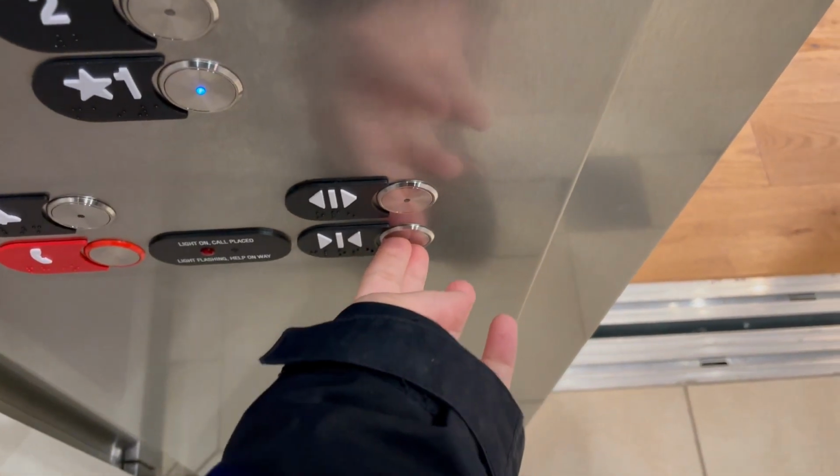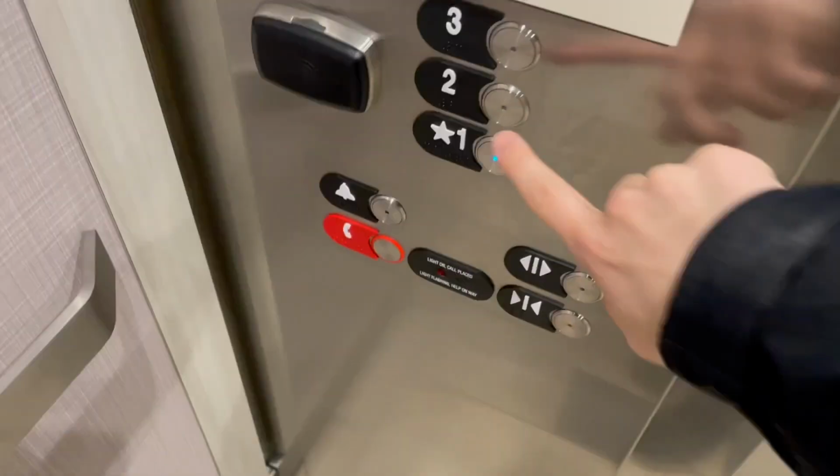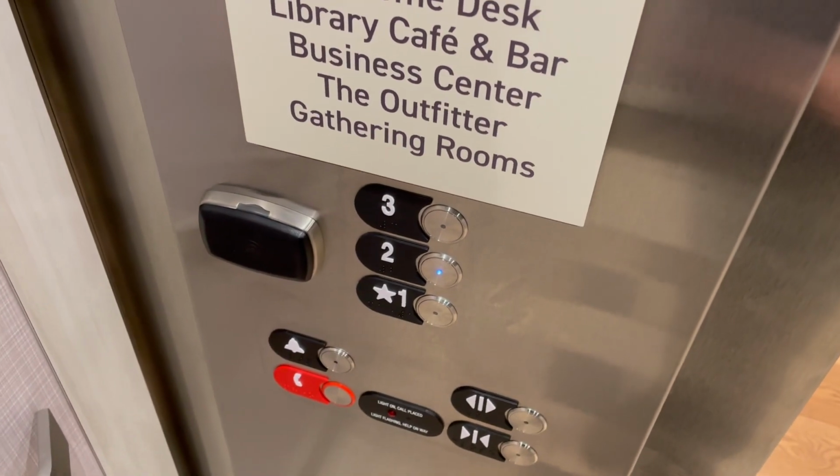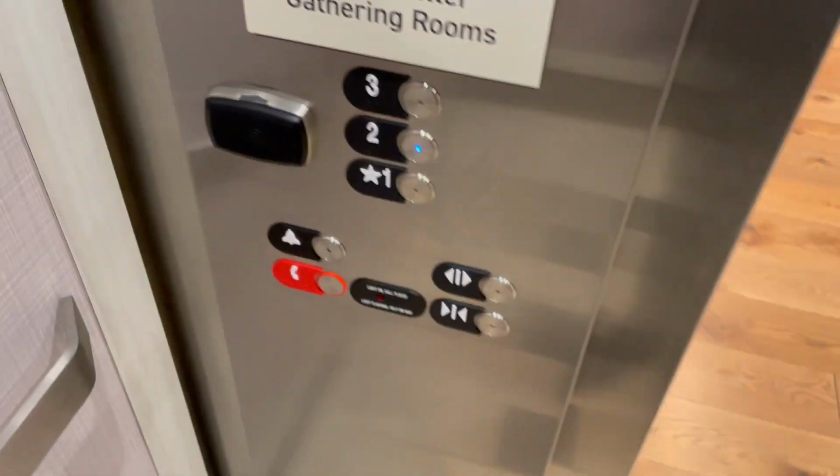Going down. Do one more time and do it and pack him. Going up. Second floor. You can see in between the floors. Going down. Again, you can see the ropes up there.